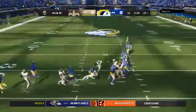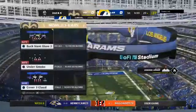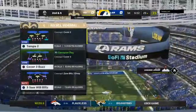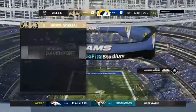Sony Michel, his first carry. And he'll maneuver his way forward for about 4. 2nd and 6. This defense for the Saints, they played extremely well last week in the win over Atlanta.